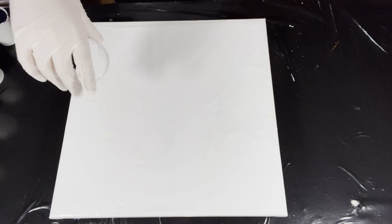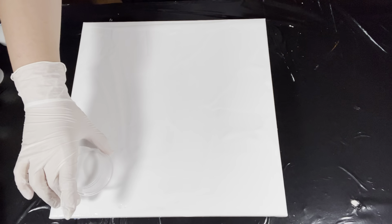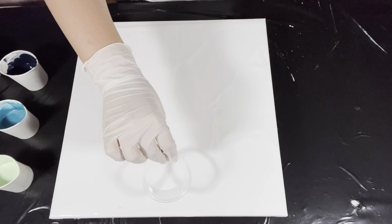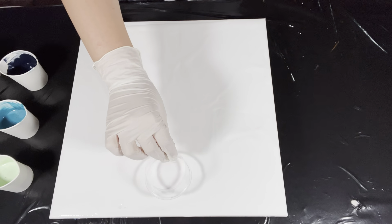Okay, you ready? All right, so take your cup, your open cup. Which is why it's called an open cup pour, because you're pouring into the top of a cup. All right, so where do you want to place it? Here. Wait, no, over here. Wherever you want to put it.